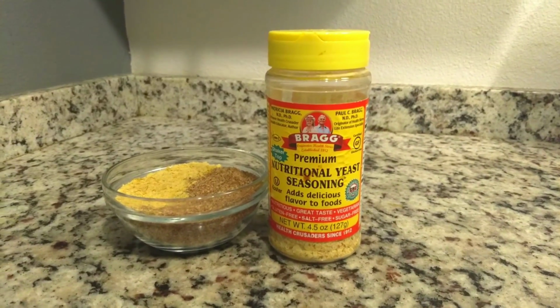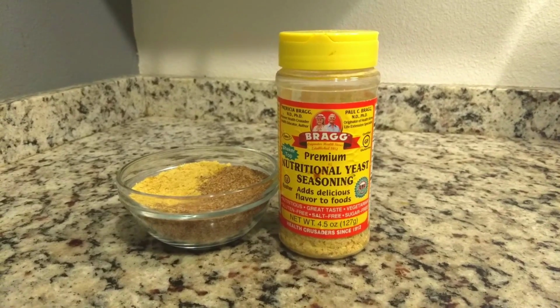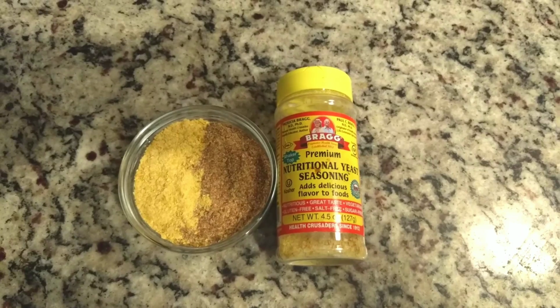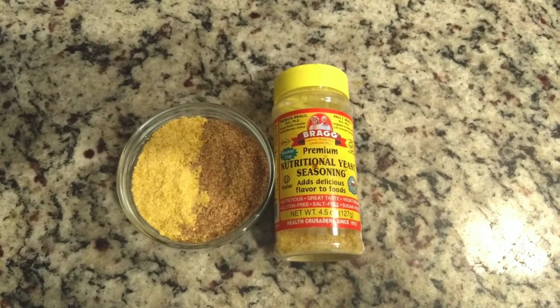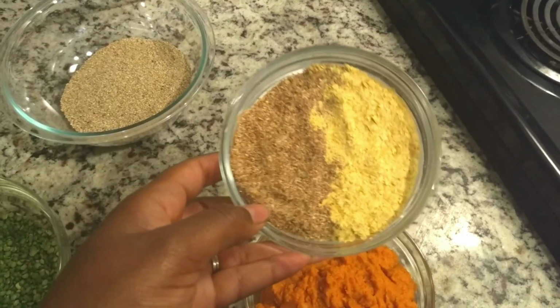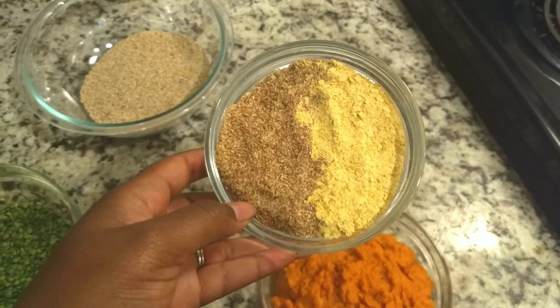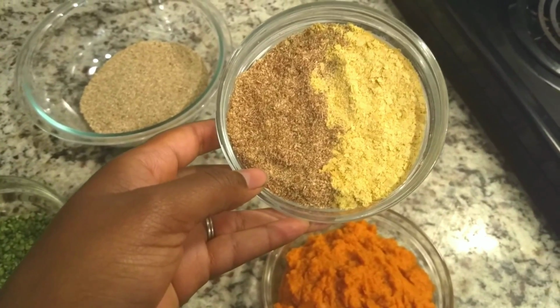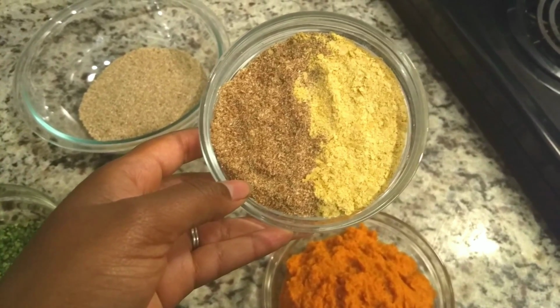Dogs need vitamin B12 in their diet, so I buy nutritional yeast that is fortified with B12, and I buy it from the bulk section of my local grocery store and reuse an old nutritional yeast container that I have. Flaxseed is a good source of omega-3 fatty acids, which contributes to healthy skin and coats in dogs. It also contains a good source of fiber.